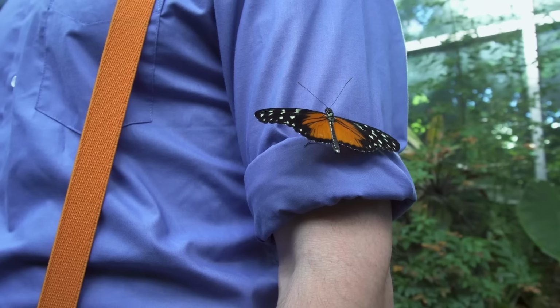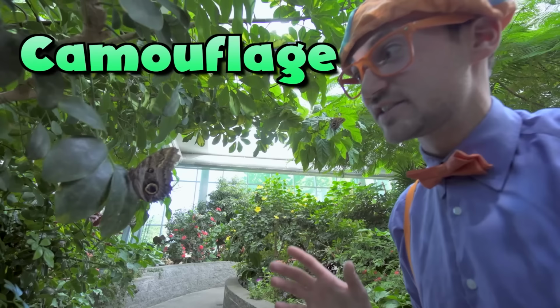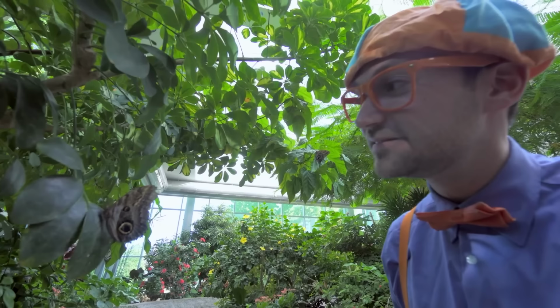I love butterflies because they're so bright, and some are camouflaged though. Look, can you find one? This butterfly uses camouflage for its defense mechanism, just in case there's any predators, then the predators can't see it. See? Hi!